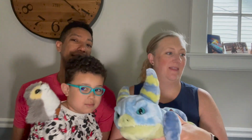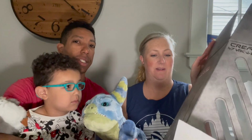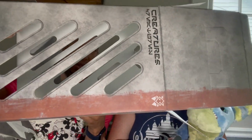So, yeah. Lincoln's Porg didn't come in a little cage, but this one did. It's been opened and flattened, but it's kind of like a Build-A-Bear box. So it came in a little cage to contain it. All right. We got one more shoulder plush that the children did not purchase. Daddy needed a shoulder plush, so I got Groot. I have a banshee.